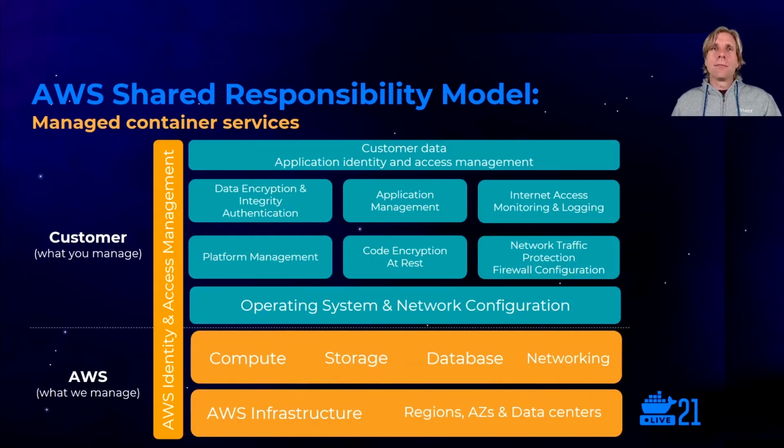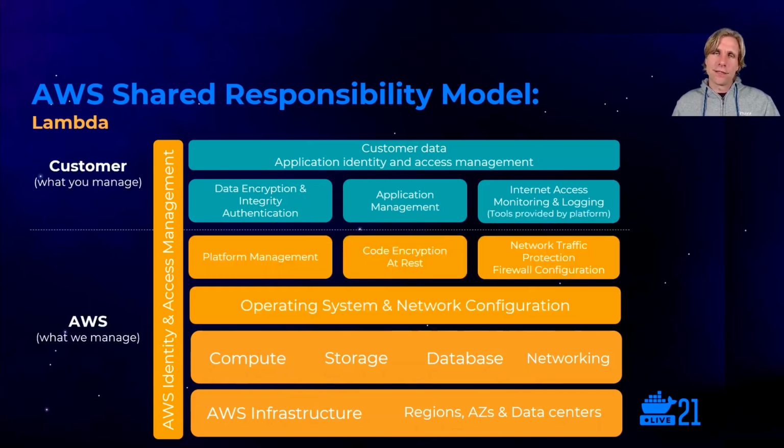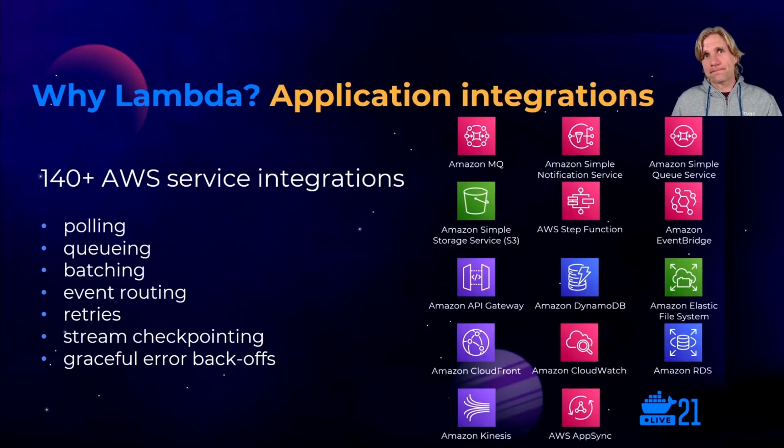We often talk about the AWS shared responsibility model. With our managed container services, there's what we manage on your behalf, and what you manage. And you can see here, if you're using managed containers, there's sort of a divide at the OS and network config level of the stack, where you take on the responsibility of managing your infrastructure and applications. But when you use Lambda, we take on even more of the operational aspect, and you get more time to focus on your application components, and let us look after more of the infrastructure for you.